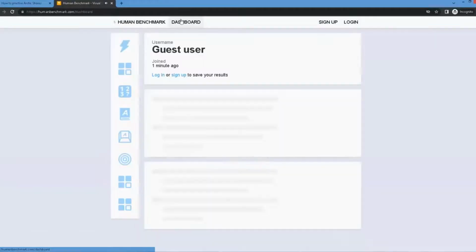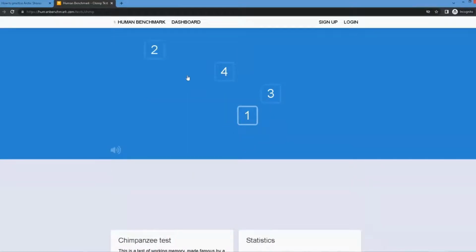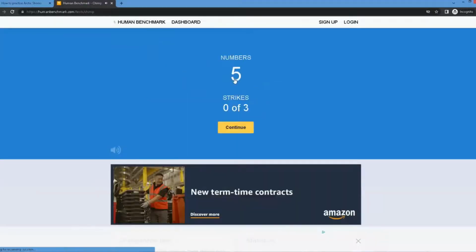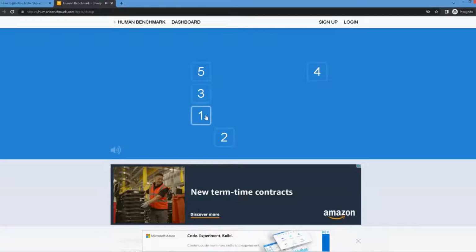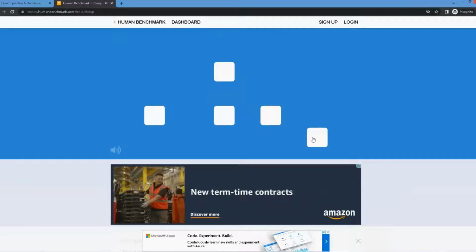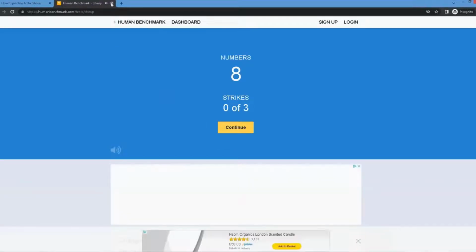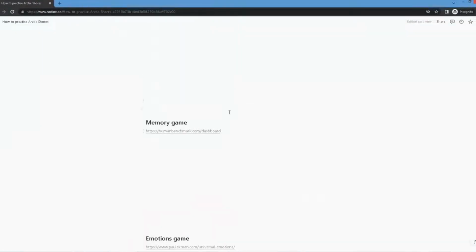So these are all just good memory exercises that you can do. And yeah, this chimp test one's a good one as well. Remembering where the things are, and they all get blanked out, and it gets higher and higher numbers. So if you can end up getting to numbers like 8, 9 and 10 while doing this, then that's going to really help you when you come to do this memory test. So you can do it like that. So that's how to practice the memory game.